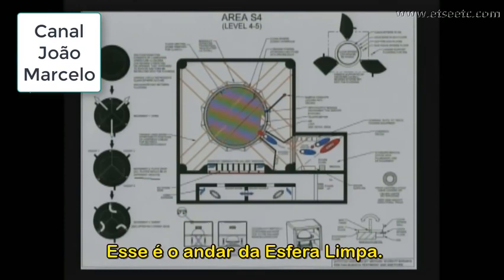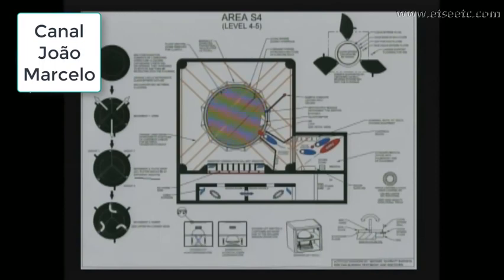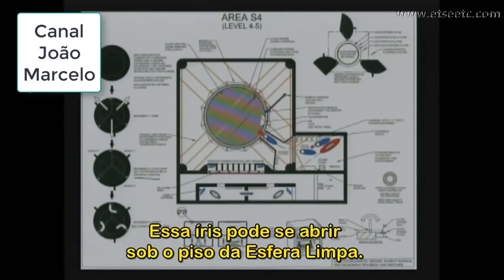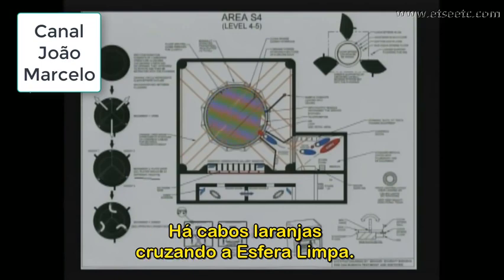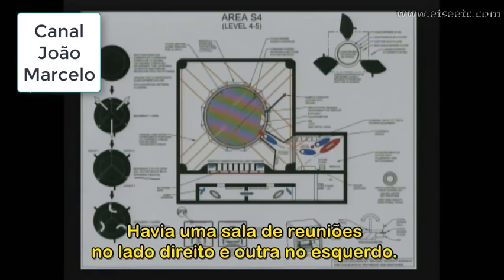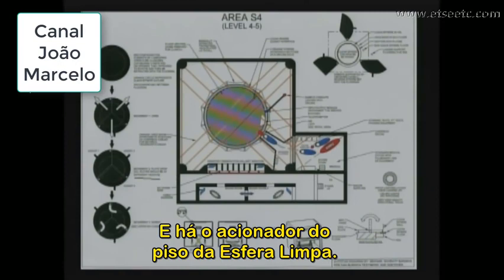Level 4-5, very important floor. This is the clean sphere floor. And you'll notice that there is an iris. This iris can move out for the clean sphere floor. You've got these orange cables going across the clean sphere, and they are to suspend the, quote, beehive lights. There was a boardroom on the right side, one boardroom on the left side, and then we've got the actuation of the actual clean sphere floor.